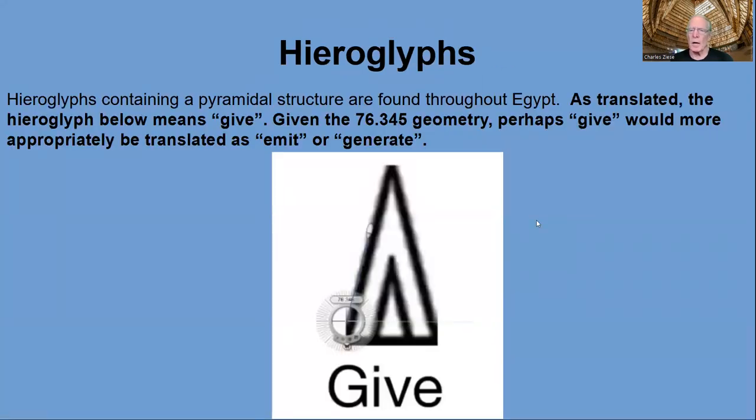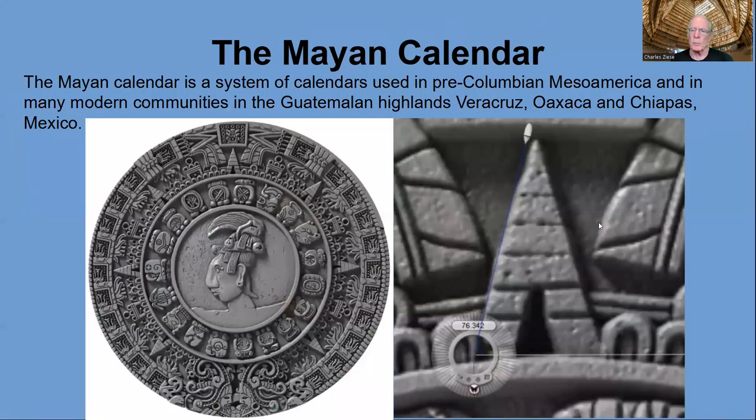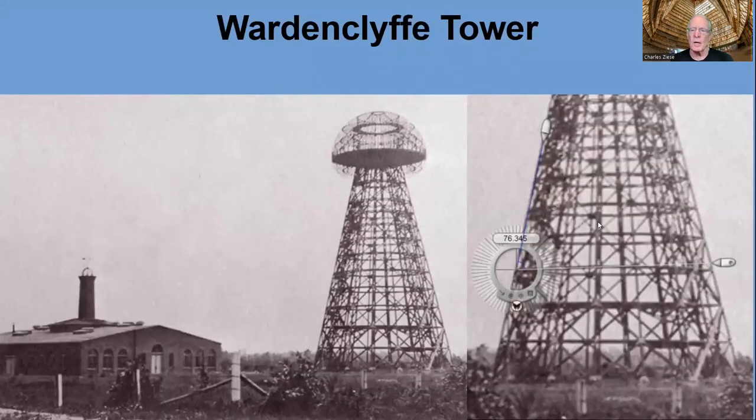book. Hieroglyphs: there's a specific Egyptian hieroglyph that looks like the pyramid, has this exact geometry, and it actually has been translated to mean the word give. Here's examples of that hieroglyph at the Temple of Karnak in Egypt. The Mayan calendar has this exact pyramidal shape, exact same geometry. Examples that there was a worldwide culture that knew about this.